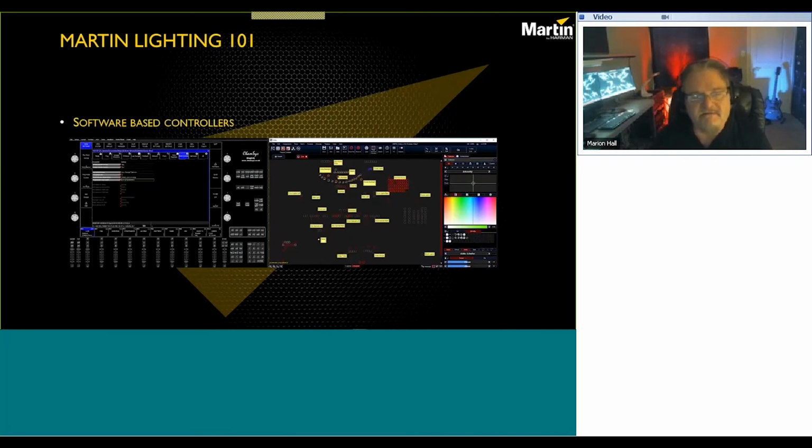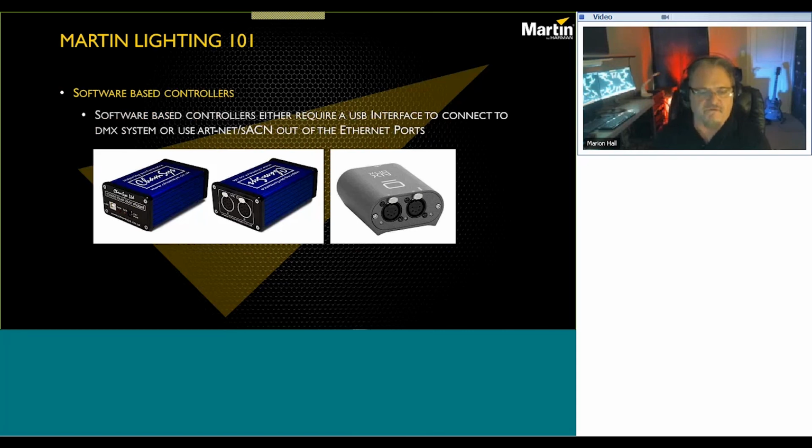And then as far as controllers are concerned, there are software-based controllers that many companies have. Camsys makes one, also Elation with their Obsidian Onyx software. There are all kinds of different software controllers, and usually those use an interface that lets you convert USB into DMX, and here are some examples of those.